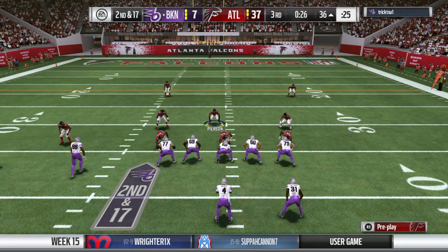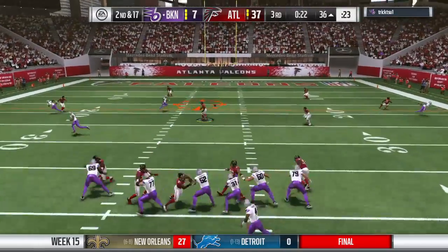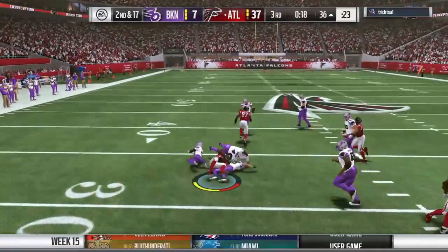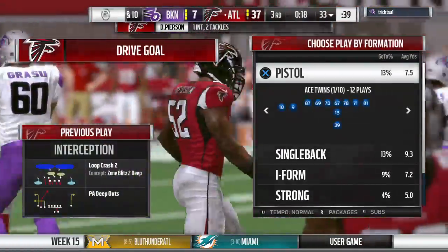Let's go! Brand 38! Off the play fake, he'll look to throw. And my goodness, another interception. A great read, and it's picked off. And he's able to get it back to the 33-yard line.